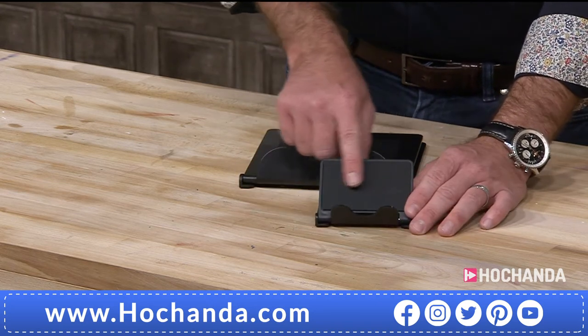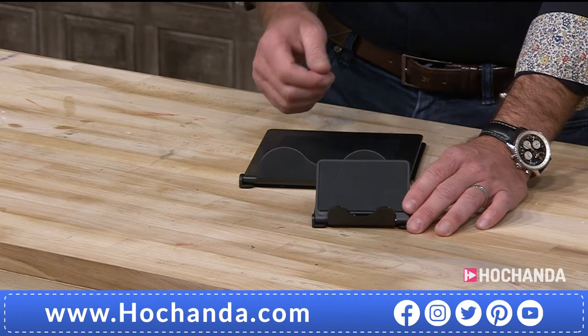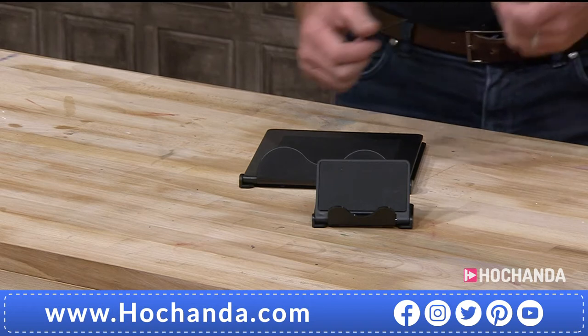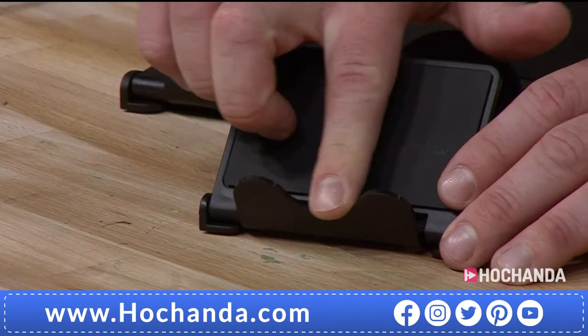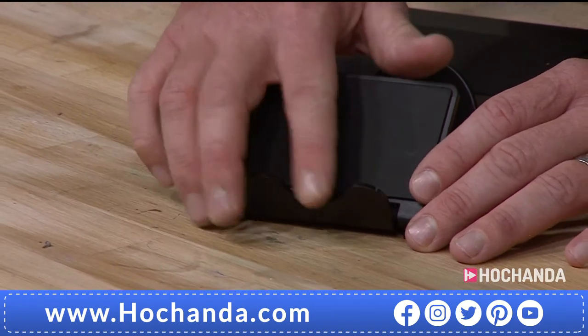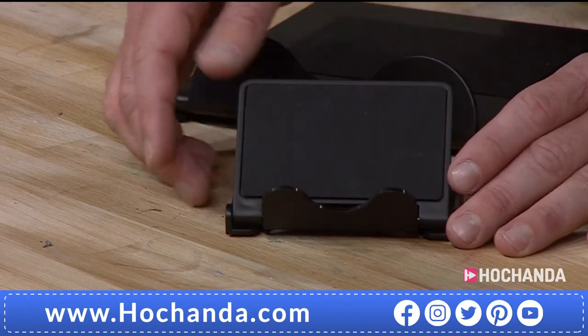It's got a silicon rubber backing, so it just prevents it sliding around. If you're watching something on your phone, whether it be a film, it also just prevents it vibrating against the plastic as well. It's got the little foot at the bottom, so you can access the charging point on the phone. If you had this on your bedside table, you could still charge the phone.